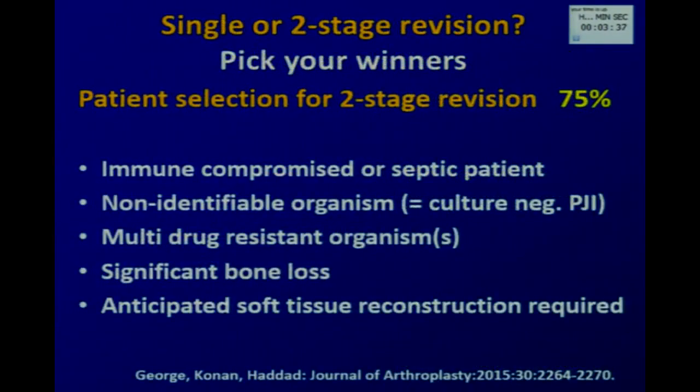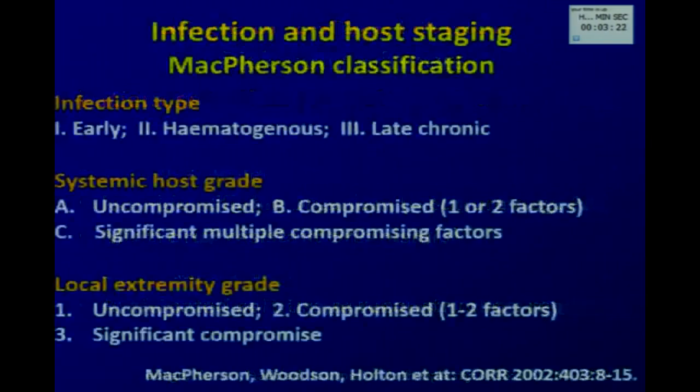If you have an immunocompromised patient, if you don't know what the bug is, if you have significant bone loss, or you have a lot of problems with the soft tissues that may require plastic surgery, then you do a two-stage revision. In the UK, this is done about 75% of the time.